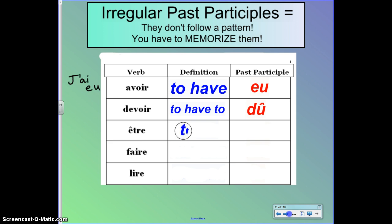Être, we know, means to be. The past participle is été, which I bet you're thinking to yourself, I thought that was summer. It is. It's also the past participle of to be. So say I wanted to talk about my friend and he was tall. That's the verb to be. So I would write il, my helping verb is avoir, été, my past participle. Il a été grand.